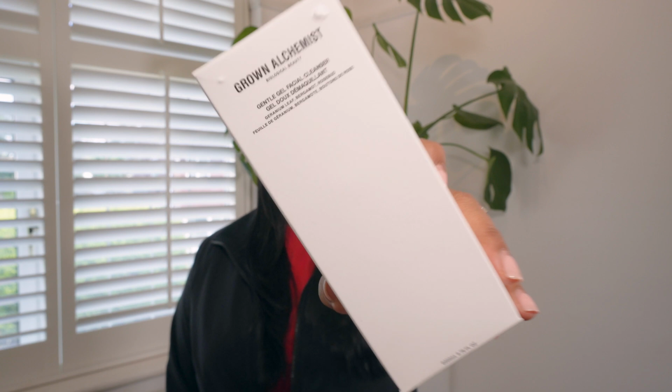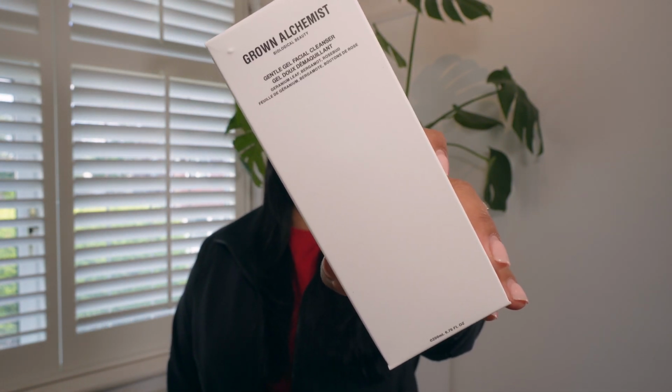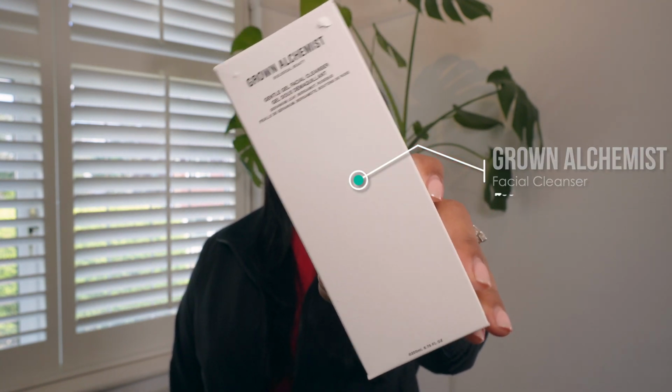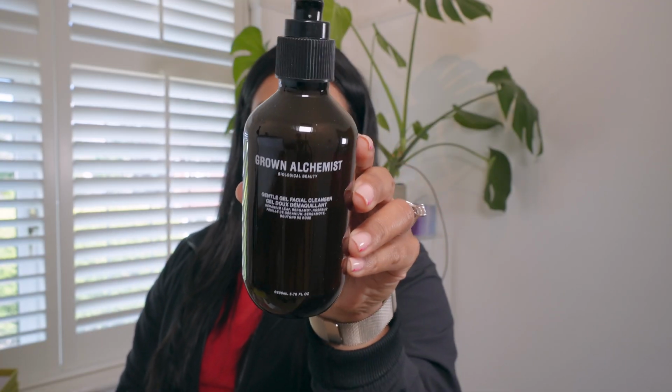But this is a face wash from Grown Alchemist, and it's a gentle gel face cleanser, which has bergamot in it, rosebud, as well as geranium leaf, and it is 200 milliliter in size, and the full size retail value is for £33. I'm so excited. I've never actually even heard of this brand, so I'm really excited to try it out, and who doesn't love new products?